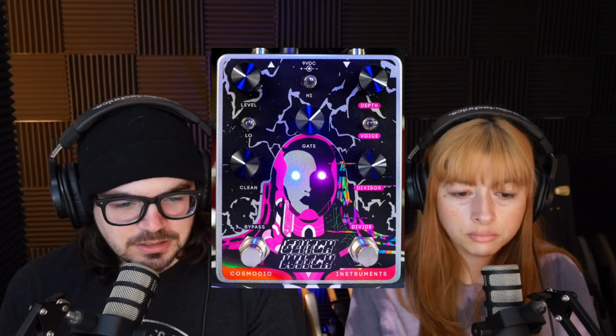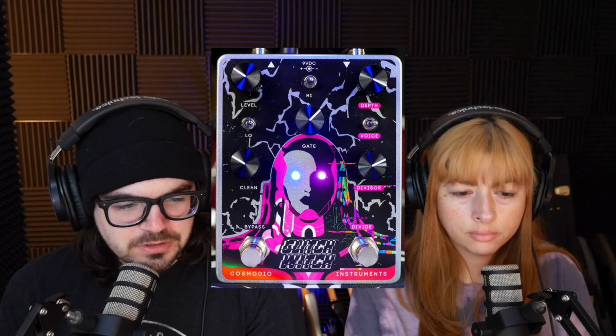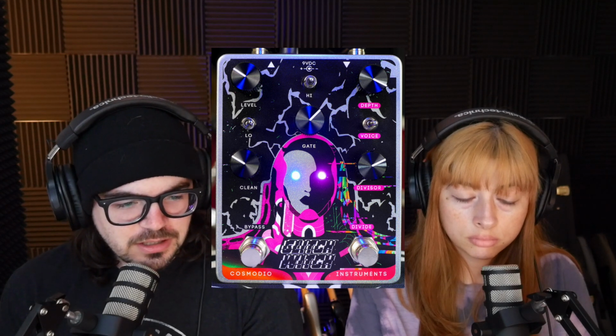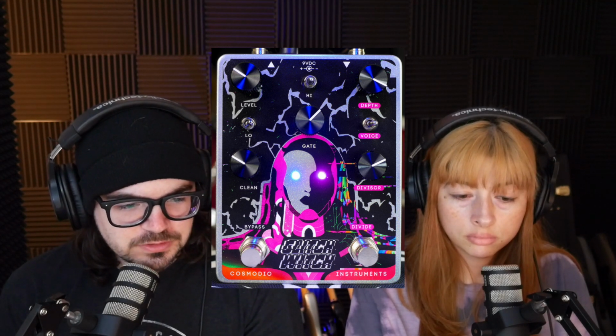Cosmodio Instruments. They put out a new pedal this week. Okay. Who are those? We've covered them before. They only have three pedals, but this is their third pedal. They have the Pet Yeti. They have the Gravity Well, and their new one is the Glitch Witch. But they also do a mod for the Not a Dumble pedal from JHS. They were one of the first people to cover that.